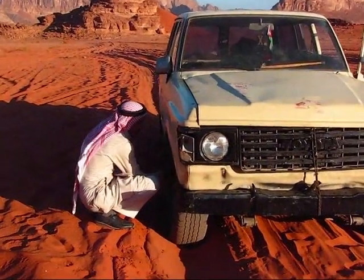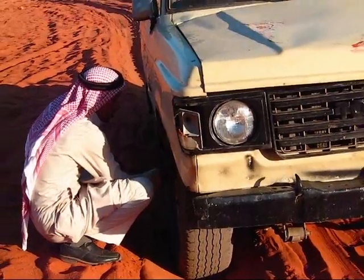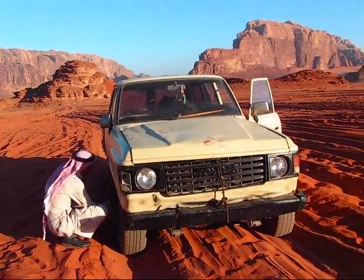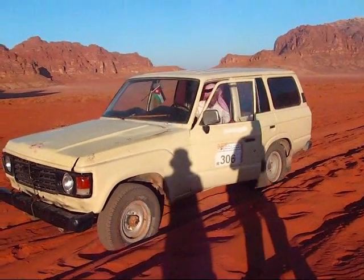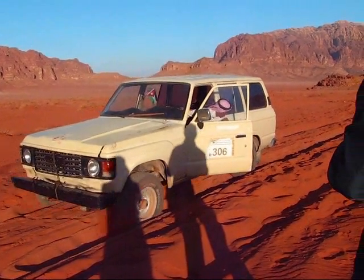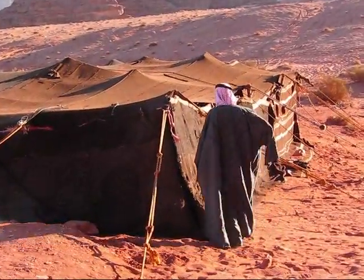Our Jeep got stuck, so our guide is just putting a little air out of the tires, and hopefully that'll make us go again. Okay, he's giving it another shot. I'm thinking we're gonna have to push. Well, that seemed to do the trick. We're back in action again. People stop for tea in this Bedouin tent.